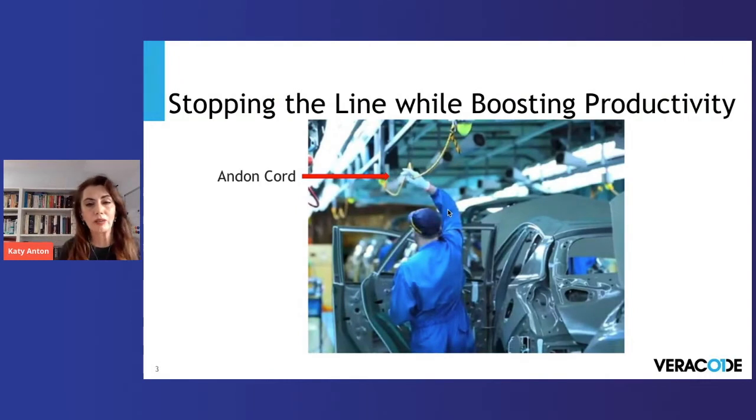And that's the magic ingredient. Any Toyota employee is fully empowered and actually expected to pull the Andon Cord every time they see or are aware of a defect.